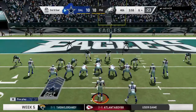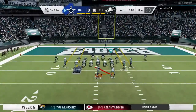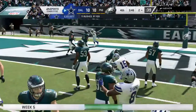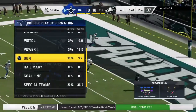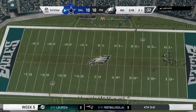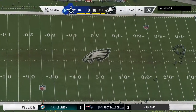Under 4 to go now as the clock runs, and they come up on 2nd down. They stay on the ground, but this time it's Elliott. And he's able to get it down to the 2-yard line. It'll be a gain of 5, and it's going to set up a 3rd and goal. His path became similar to almost running a stretch play, didn't it? Trying to find a crease, anywhere to put his foot in the ground and cut back. It just never materialized.